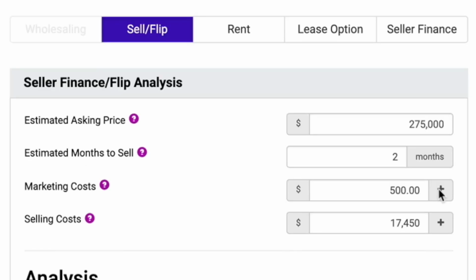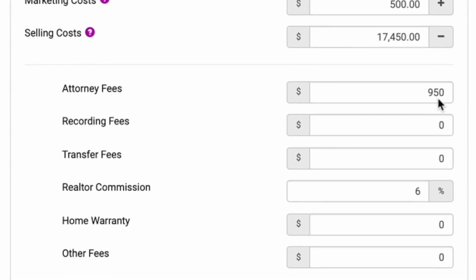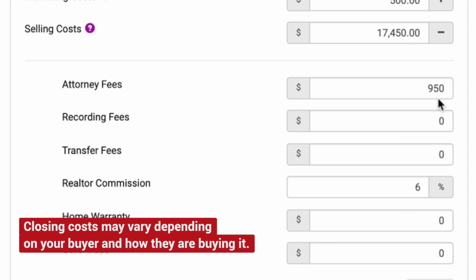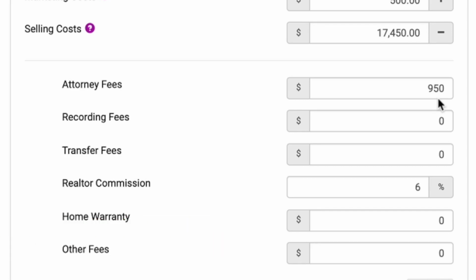And then you're going to have selling cost, right? So you got to get rid of it. So I already know the closing is going to be $950. So I just threw this number underneath the attorney's fees. But we're also going to be using a realtor, and that total commission would be 6%. Now, that would be assuming that the buyer is bringing in an agent to represent them as well.